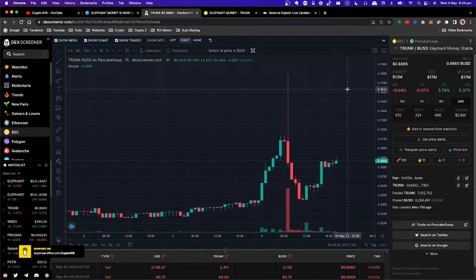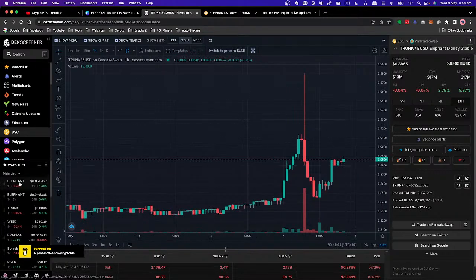So this is really exciting. I think this is a good step forward for Elephant Money, because it's basically been treading water for the last couple of weeks with all these updates that they've been putting through. So that is awesome news.